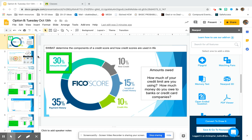Now, today we're going to continue going over a little bit of the amounts owed, that 30% little chunk that also goes to your credit score. Where we said yesterday, ideally, you don't want to use more than 30% of your credit limits.